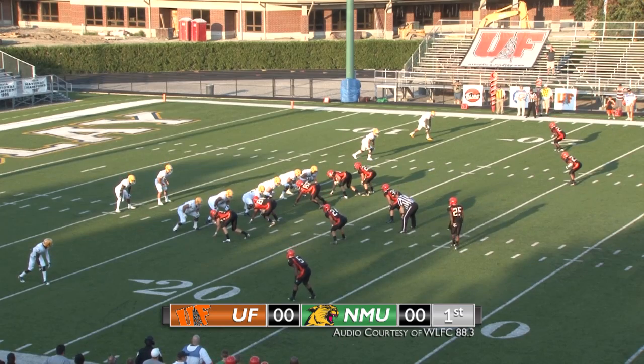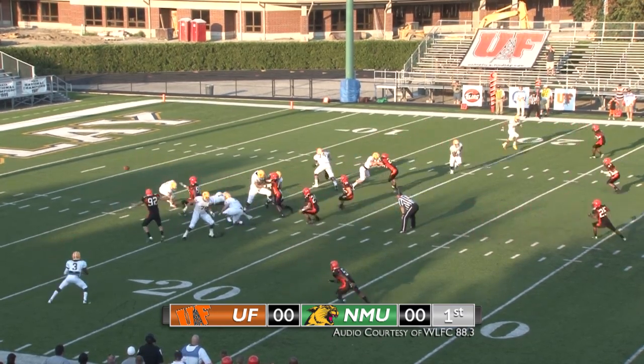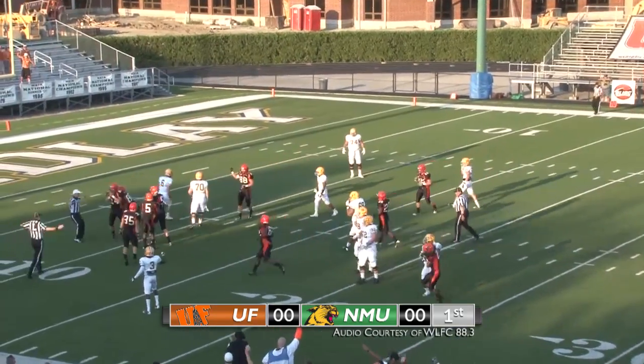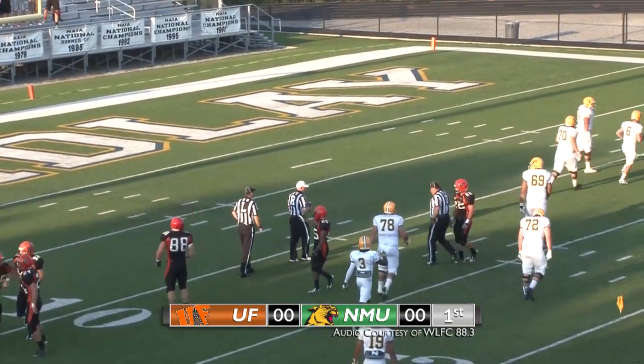Morley again in the gun. Wide out to this side, 2 to the top side. Quick throw out in the flat, batted. Are they going to say it was batted, or are they going to say he just fumbled it? No call yet. And I think it's Oiler football.